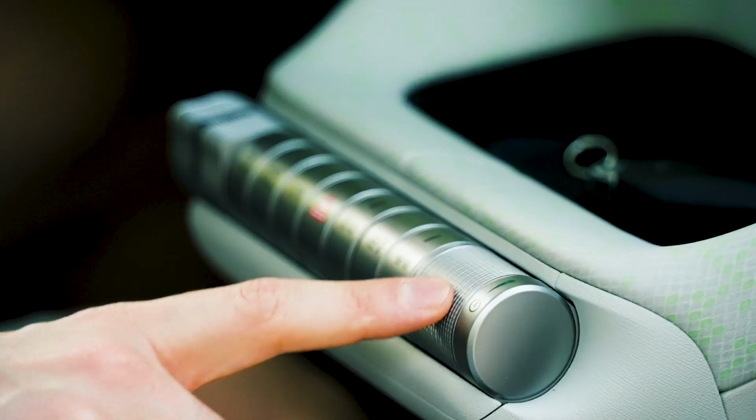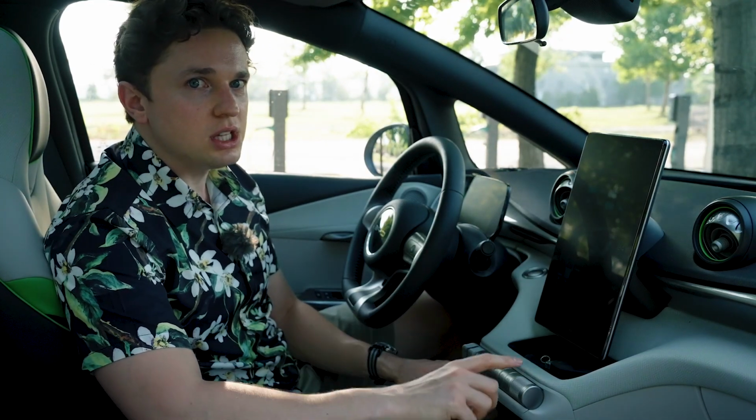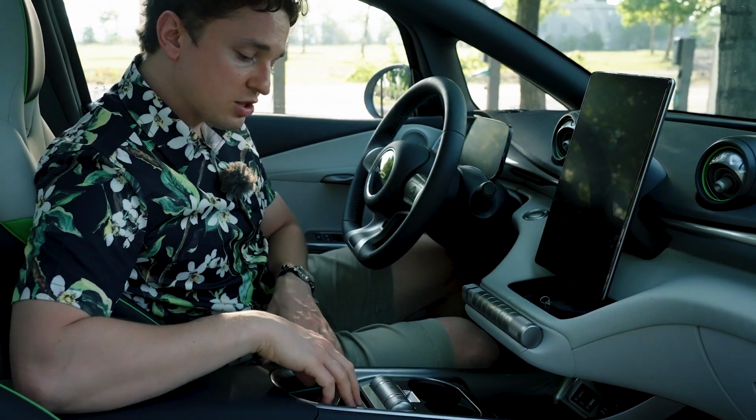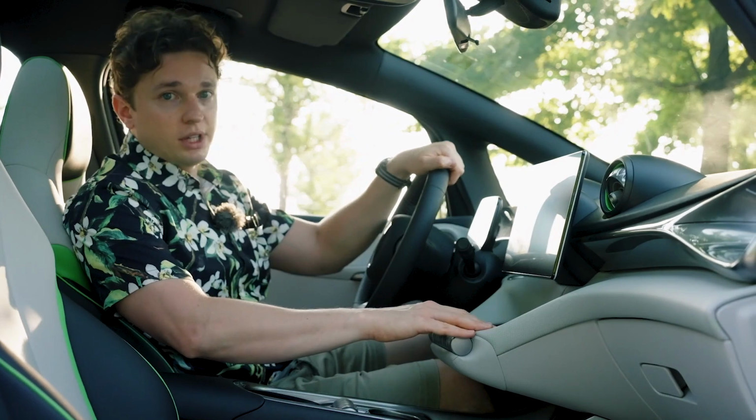There's also, the rarest of creatures, a physical rolling button for volume. I love to see that. Then down here in the middle, you have your emergency brake button, as well as a wireless charging pad. There's not a lot of surprises when it comes to the interior material quality of the BYD Dolphin.